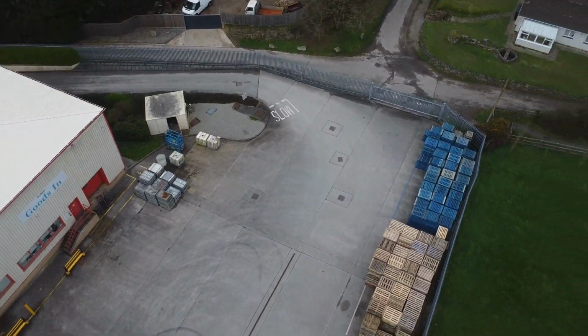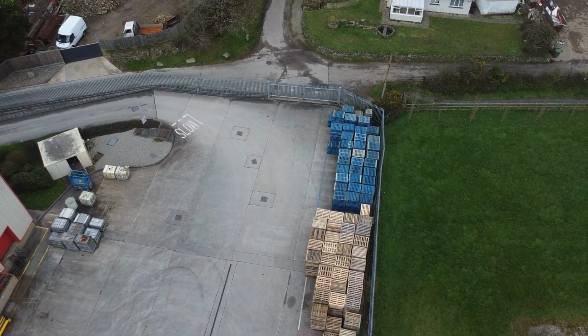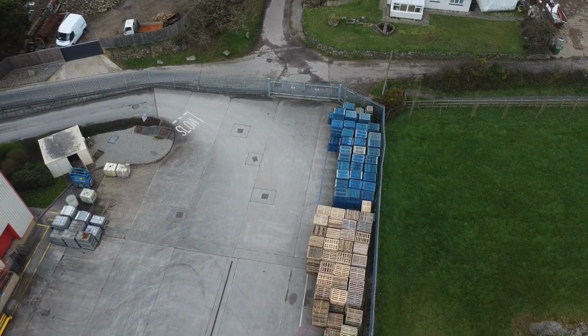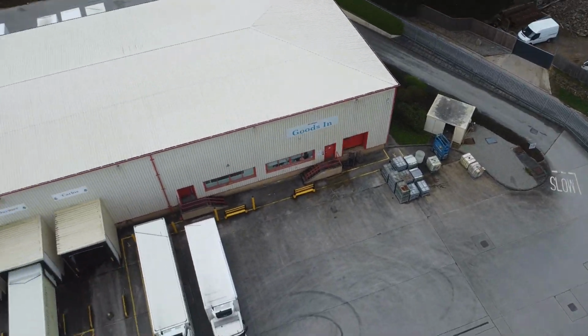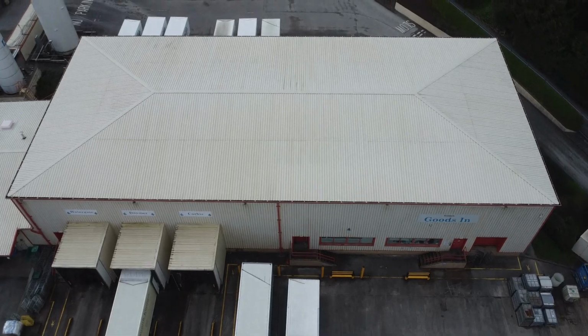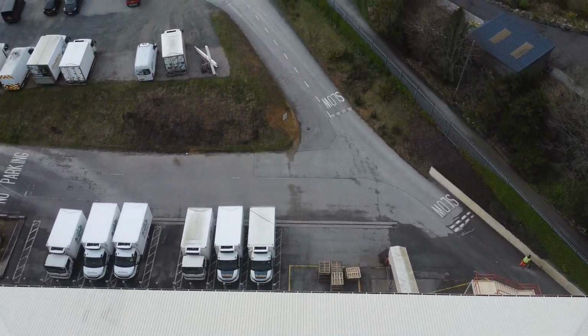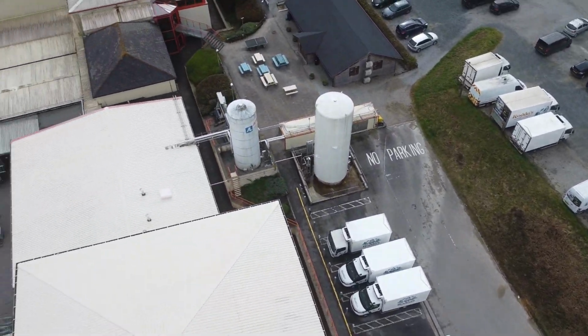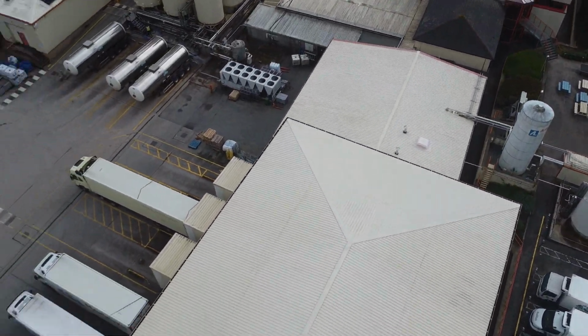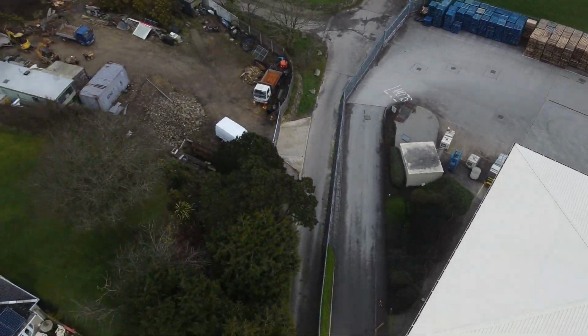But yeah, there's pallets there, all nicely stacked up. Look, different pallets there stacked up. I'll take a run over the back a minute because I'm not sure whether there might be more loading bays over the back. So let's spin round and have a look over the back a minute.